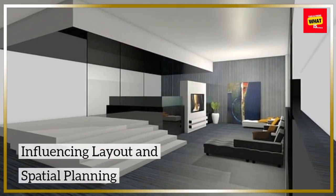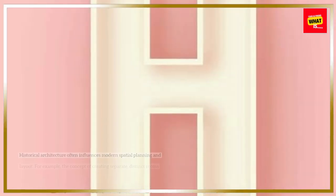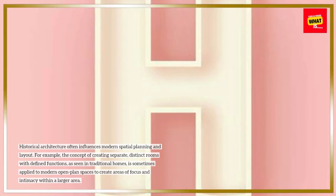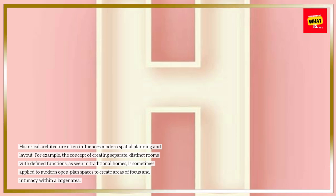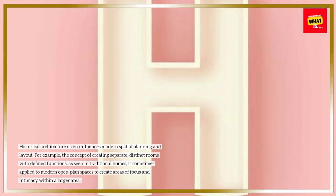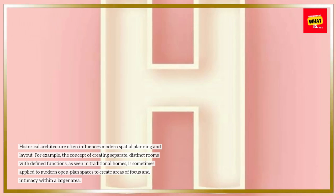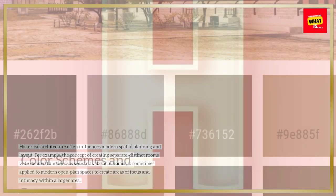Influencing layout and spatial planning. Historical architecture often influences modern spatial planning and layout. For example, the concept of creating separate, distinct rooms with defined functions, as seen in traditional homes, is sometimes applied to modern open-plan spaces to create areas of focus and intimacy within a larger area.